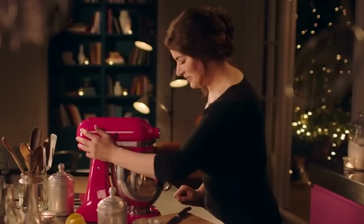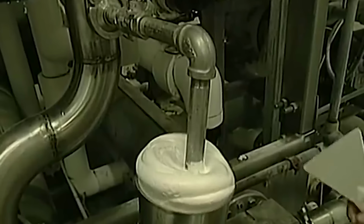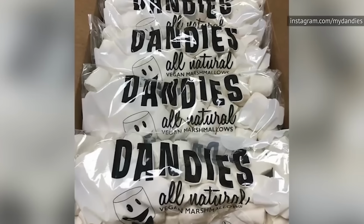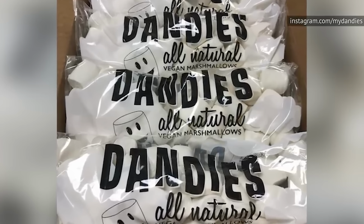The whole marshmallow making process usually starts by mixing sugar, corn syrup, and water, then bringing it to a boil. The gelatin is added at this point, and after the mixture is strained, it's whipped a lot. The whipping process is incredibly important, and at this point, the mixture will turn foamy and double or triple in size, thanks to air, and any additional flavors are added to the mix.